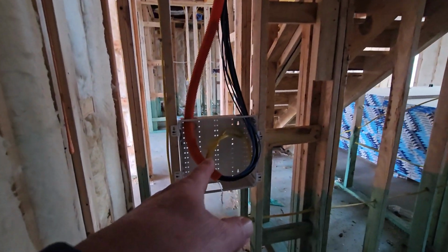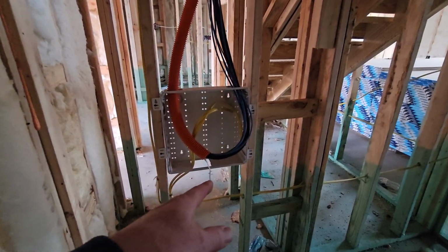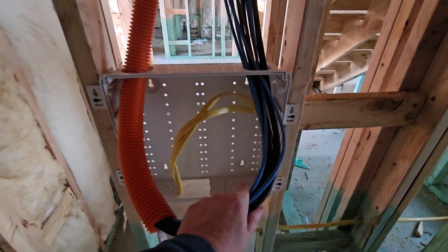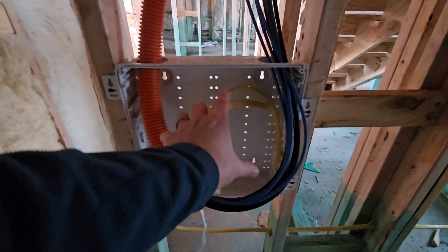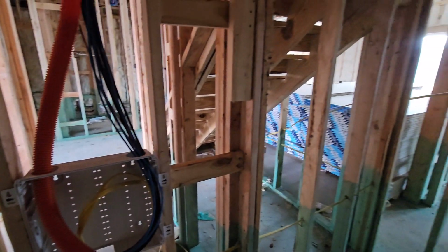Yeah, so that's your data lines. We were talking back in the garage where they dropped those. And that's your low voltage data right there. And that runs, this is where your data box is. And that runs to all the rooms for your Cat 5 and whatnot. Your internet. Sorry, guys, this is kind of a long video, but it is a two-story. I wanted to take you upstairs and just to see what we can find out.